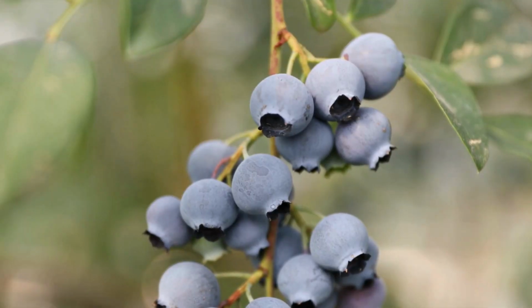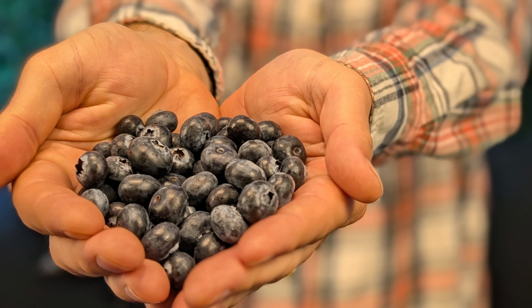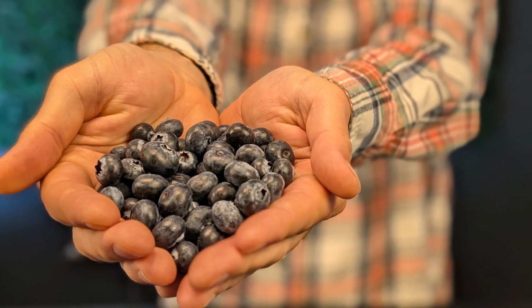And as the early season fades out, I have mid-season berries, still a few flowers on there. As my late season berries begin to come in, those flowers are starting to initiate. I still have mid-season flowers, and the bees can work back and forth between the mid-season and the late season and pollinate the late season. So really I can have blueberries starting in April all the way through early fall. It's all about variety selection.